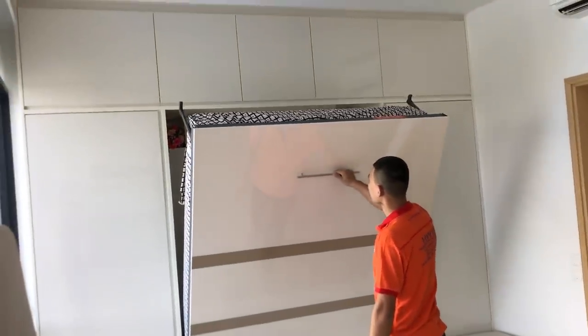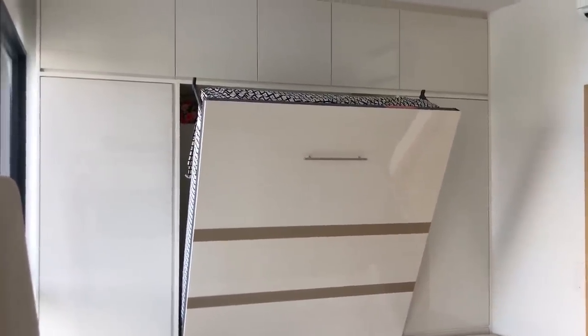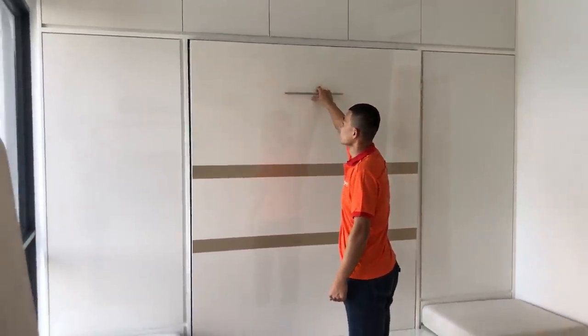Here comes the airing point, because some people might sweat. When you close it all the time, there's a smell inside. So this airing point is going to air your bed for 5 to 6 hours. Come back from lunch, dinner, or home after your work, you can close it back.